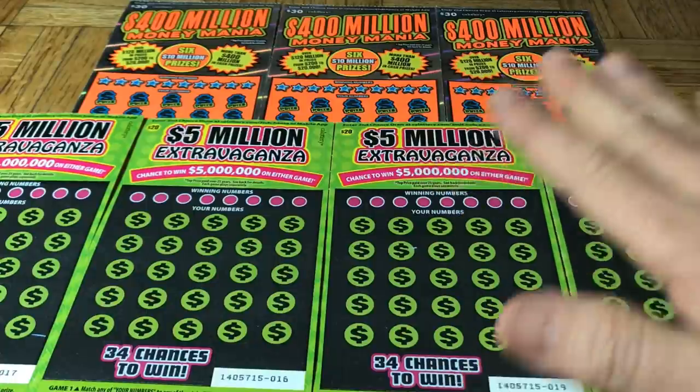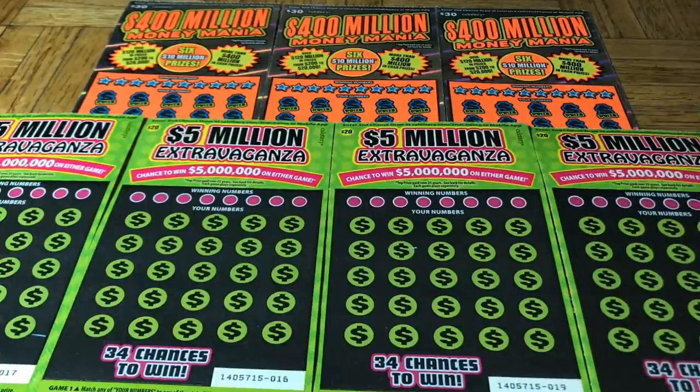So these are from yet another store, which we rarely go to. We've only gotten tickets from that place maybe two or three times. So these are from there. Hopefully they'll present a little luck in the good fashion to us.